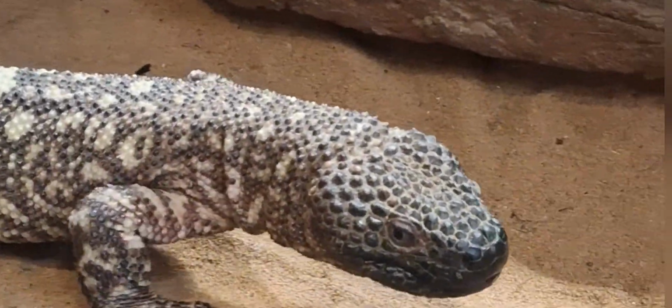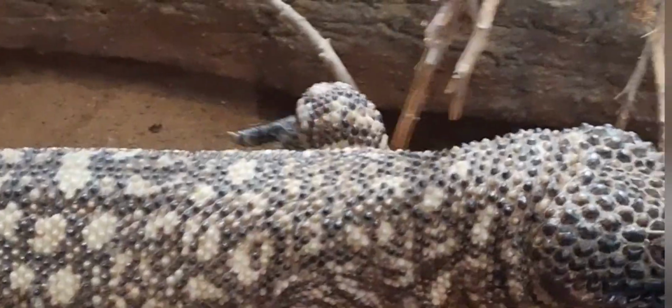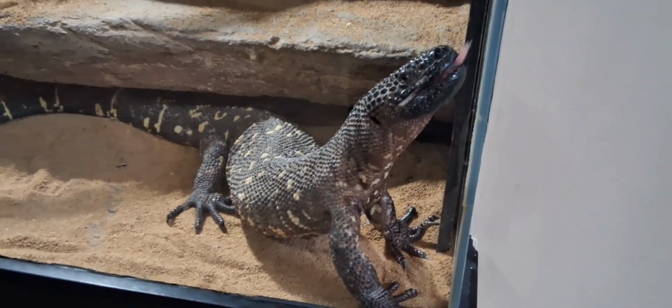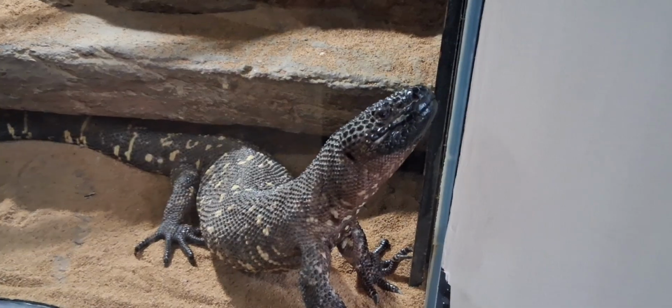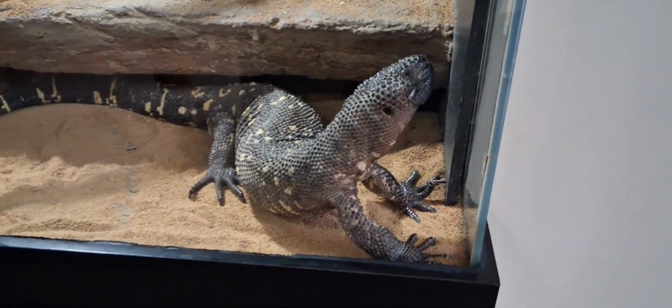Mexican beaded lizards are venomous, just like Gila monsters. Their venom is used mainly as a defense. Before biting, the lizard will back away and display an intimidating warning gape and hiss, but they very rarely bite.